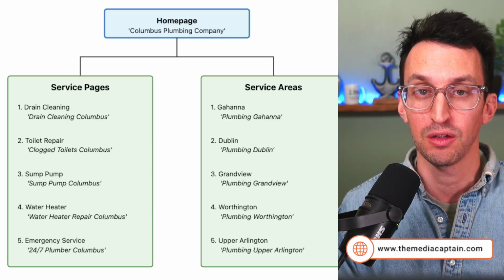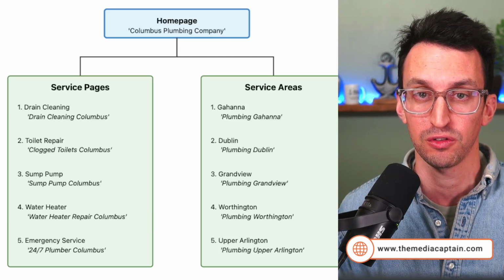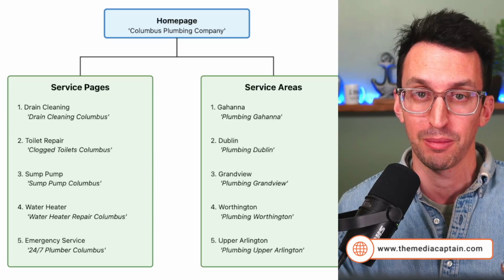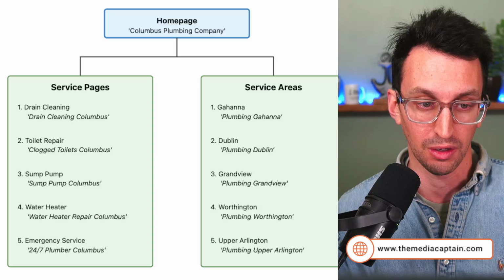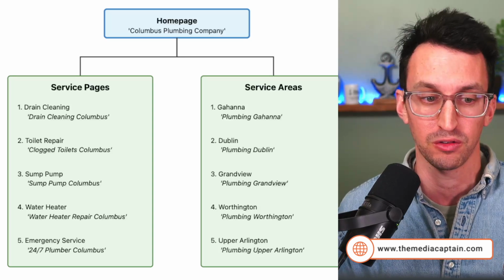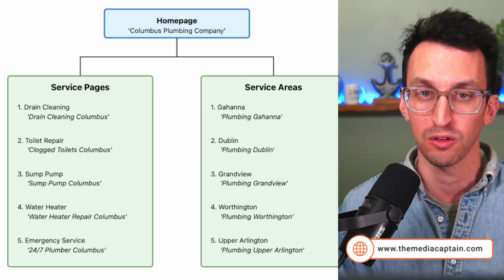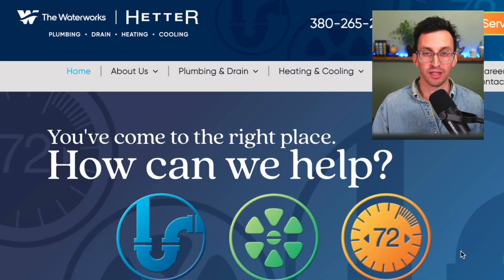You should have a page for each of those individual services. Those pages should also be optimized for your primary market. So in this instance, Columbus drain cleaning, Columbus toilet repair, because there's the most volume behind those keywords. Here's an example of a business that does this well.